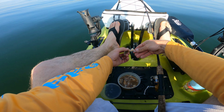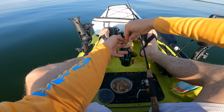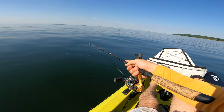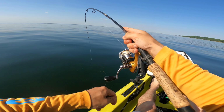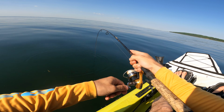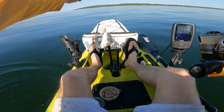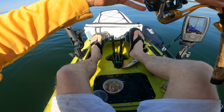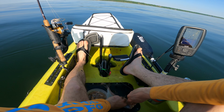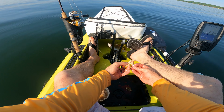I love the guts. This'll catch him. Well, I'm not gonna be too picky anymore because I'm not sure. He's not huge, but he's not small.